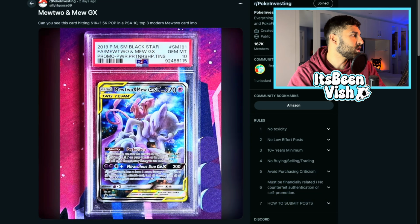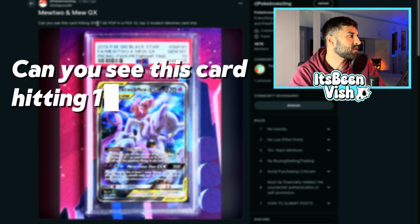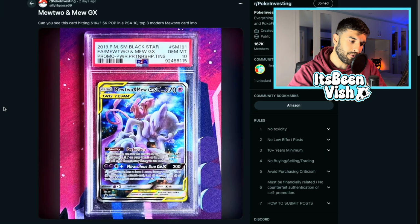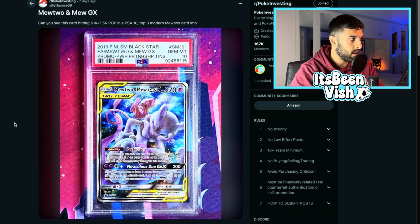So this next one is just a picture of Mewtwo and Mew GX, PSA 10. It says, can you see this card hitting 1k plus? It's a 5k pop in a PSA 10. Top 3 modern Mewtwo card IMO. First and foremost, top 3 modern Mewtwo card. This is definitely in that conversation. This card is definitely there.